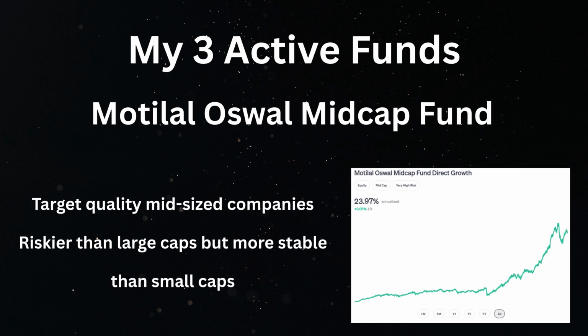Third is Motilal Oswal Mid Cap Fund Direct Growth. Mid cap companies are the sweet spot. They are more stable than small caps but have higher growth potential than the large cap. They are somewhat volatile, not as volatile as the small cap.